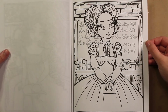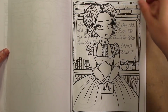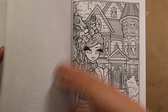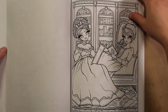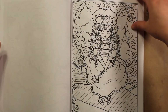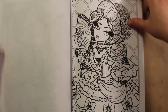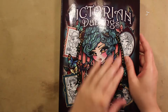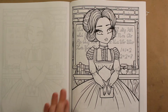This is the one I'm going to color today. She's called Miss Elsie, which is my grandma's name, Elsie. Little girl sitting in a tree. I think that's the last one. Yes. So a very cute book. Like I said, I've gotten some of her pages before, just from a PDF.